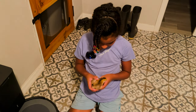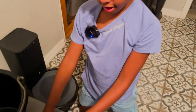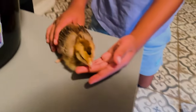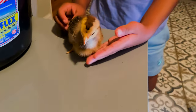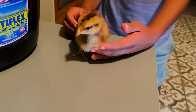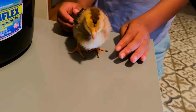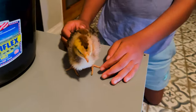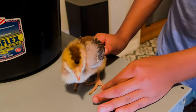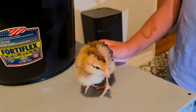And chick update. This is the last chick in the brooder. Look how small it is, guys. It's the size of the chicks that we got when we first got them. Maybe it's one of those slow-growing chickens. It's the last one, y'all. It's still small. It's doing good, though. Yeah, it's eating and drinking. It's getting bigger. Oh, doing good.